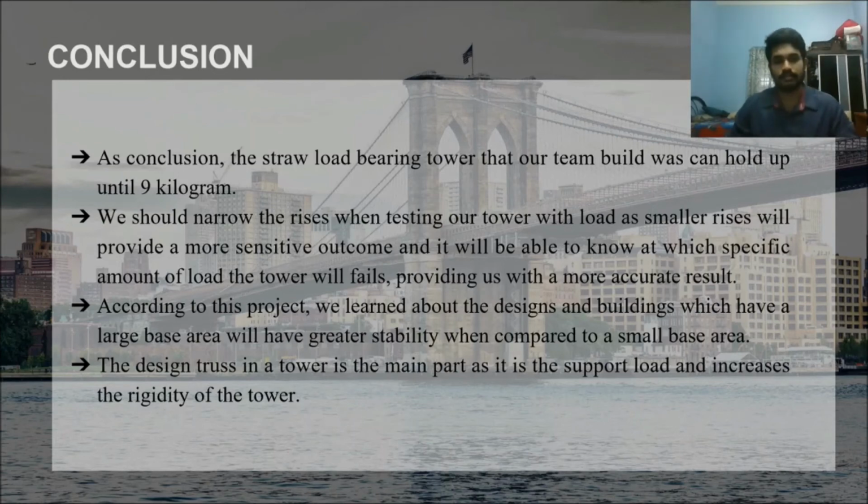As a conclusion, our straw bridge can hold up to 9 kg. We should narrow the risers when testing our tower with load, as smaller risers will provide a more sensitive outcome and we will be able to know at which specified amount of load the tower will fail, providing us with a more accurate result.